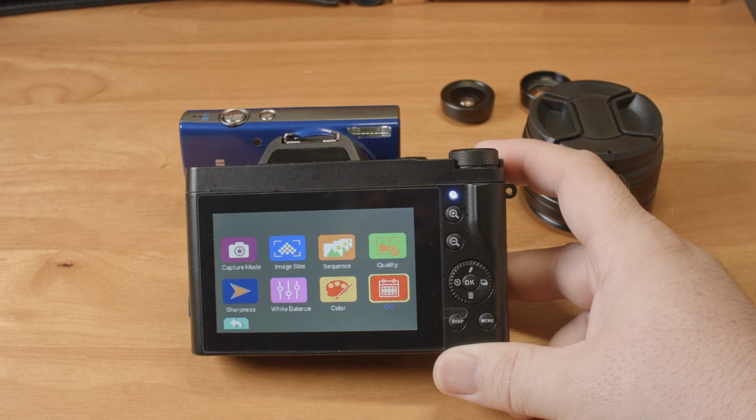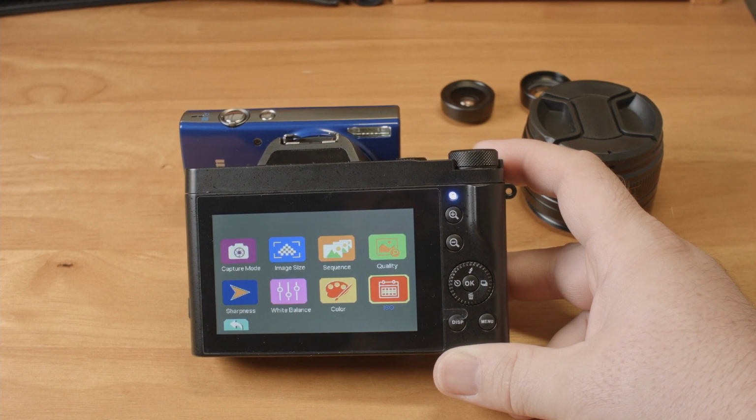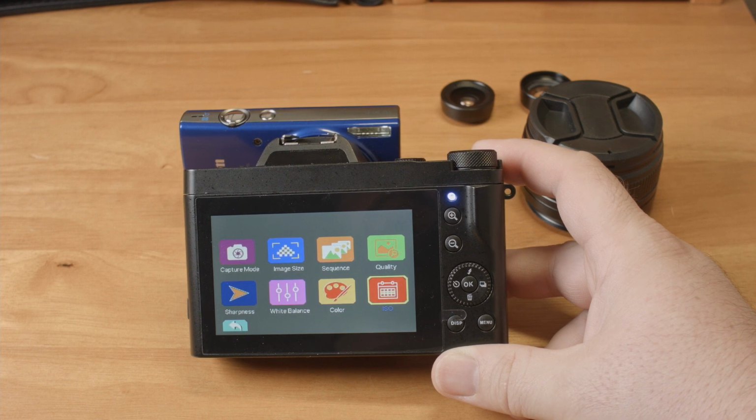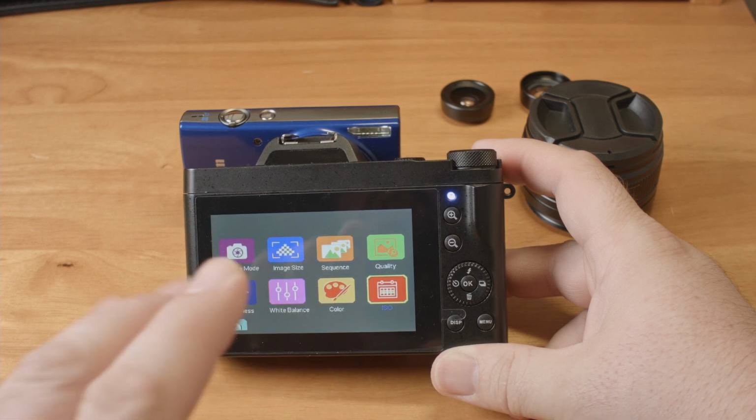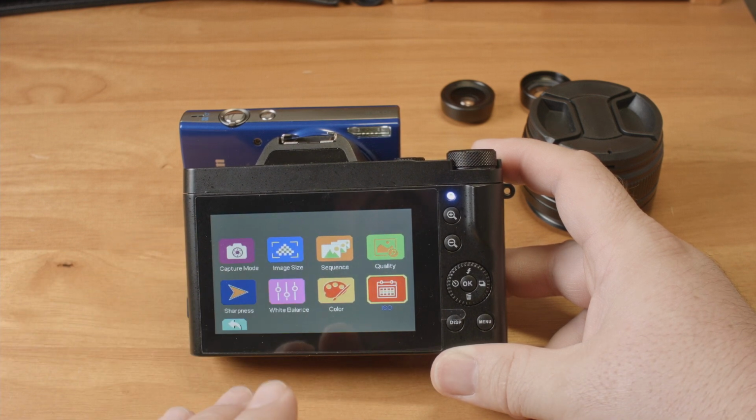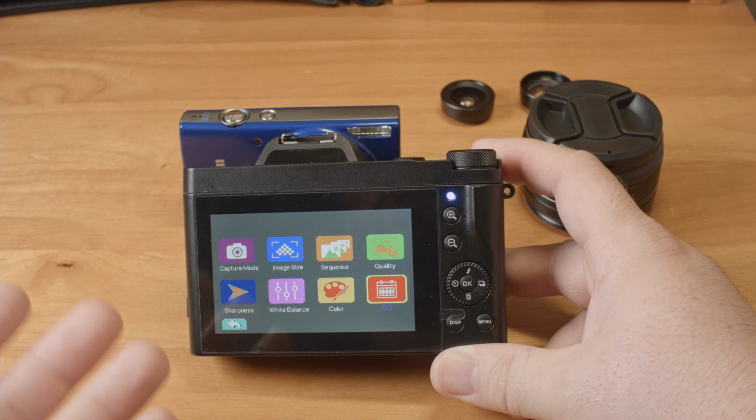And that's fine, but when actually in playback mode, just looking at pictures or videos, you have to dig through the menu to delete things because this erase button doesn't do anything in the playback mode. It also shares the problem that many of these cameras have in that sharpness, white balance, and color are all available only in photo mode. So they actually only show up in the menu for photo mode, but they do affect photo and video mode.